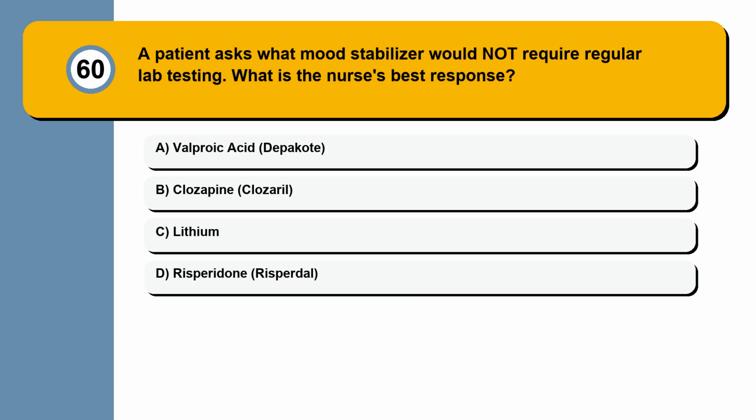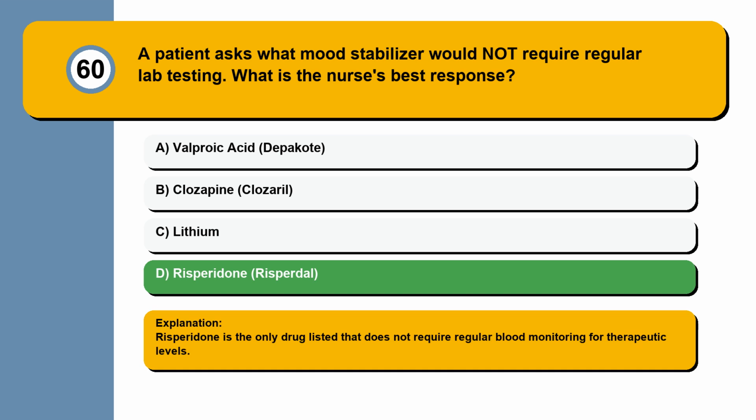Question 60. A patient asks what mood stabilizer would not require regular lab testing. What is the nurse's best response? Valproic acid, Depakote, clozapine, Clozaril, lithium, risperidone, Risperdal. Risperidone is the only drug listed that does not require regular blood monitoring for therapeutic levels.